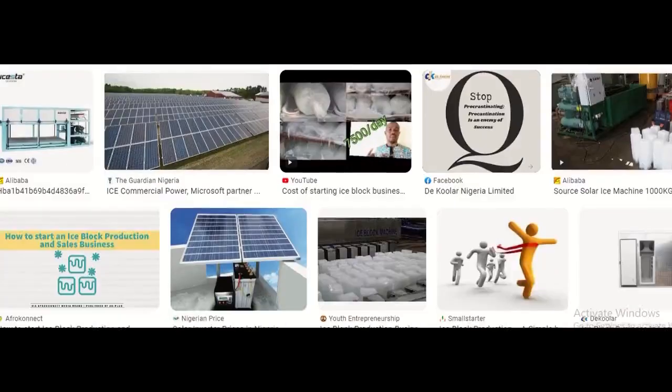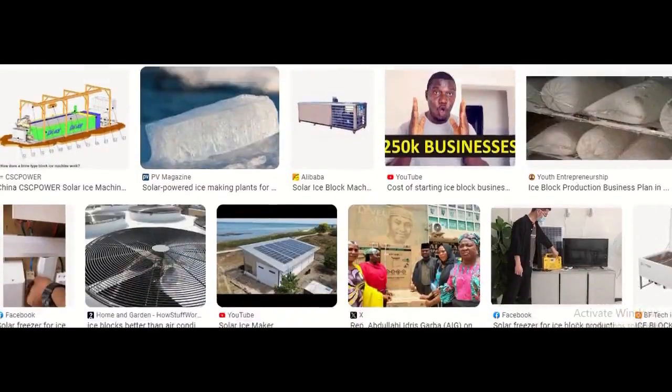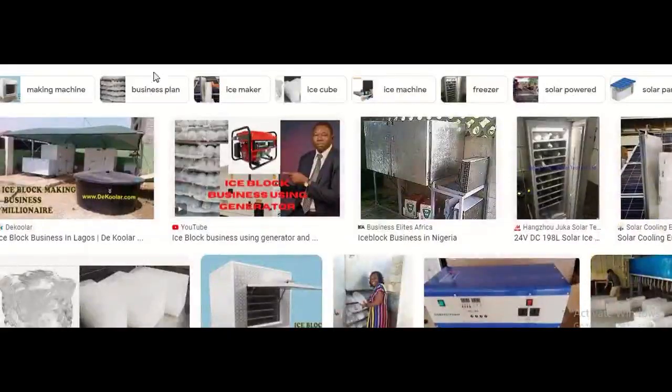Recently somebody contacted me saying she has 200,000 naira and she wants to make an ice block machine. I told her no, it cannot make an ice block machine. It's not sufficient. An ice block machine is currently available for sale. It's a used one, but it's still good, and I know the owner of the machine directly. And that ice block machine is going for 1.4 million, and it's going to produce 100 ice blocks in 24 hours. So you can hurry up and contact me and let's talk about that.